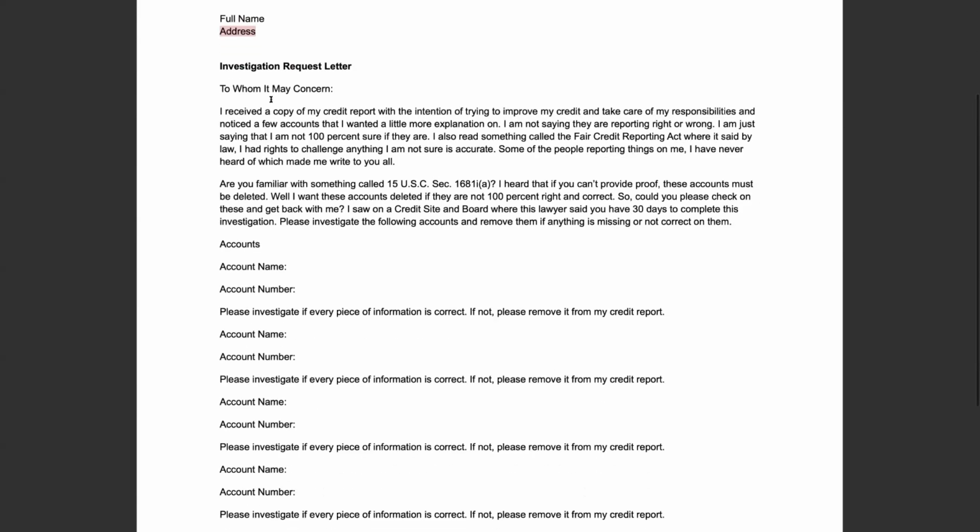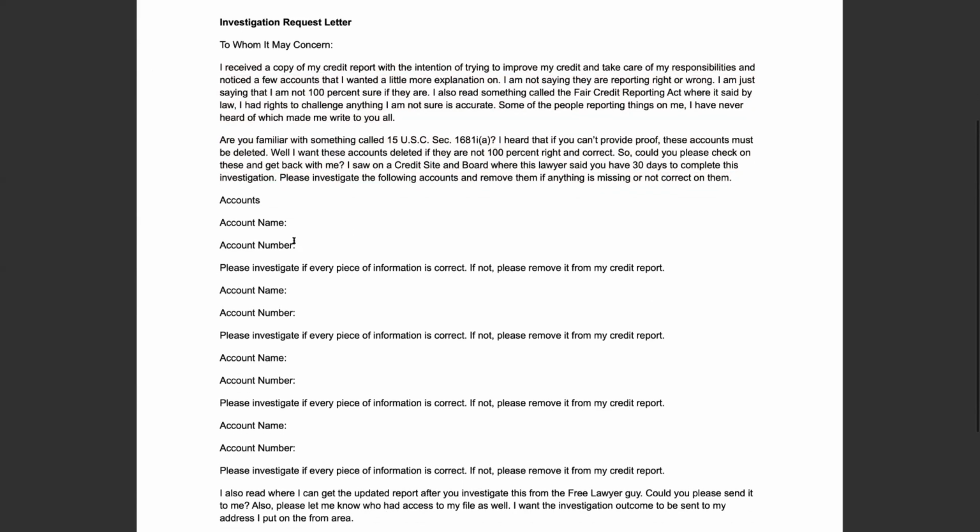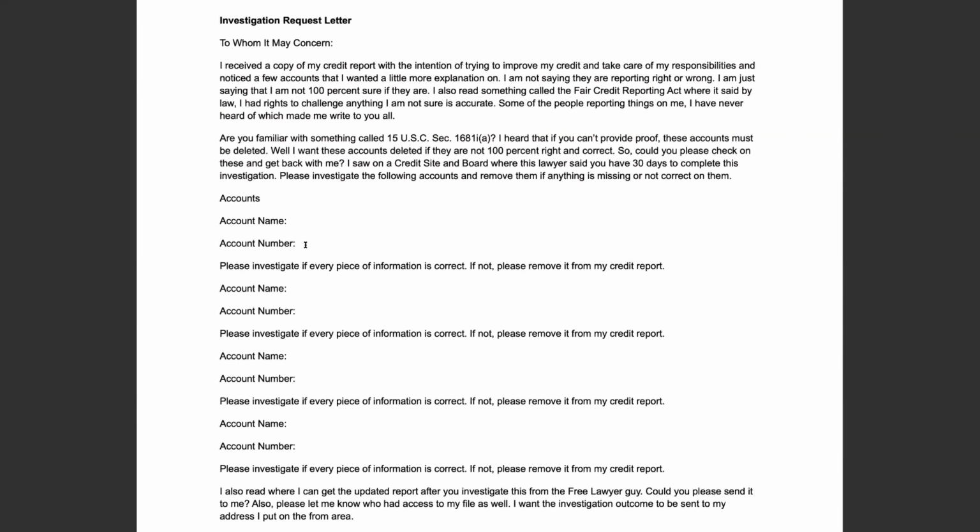So full name, address, accounts. You're gonna list all the accounts on the credit report. You can read this right here, but I'm not gonna go over all this. What you wanna do is list all the accounts. You're gonna grab the account name off the credit report, and you're gonna get the account number, right? Now, if it doesn't have the full account number, it's okay. If it has X's, stars, or whatever, that's okay. You don't need the full account number. As long as you have a few digits, that's good enough.